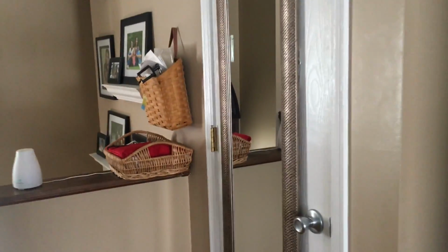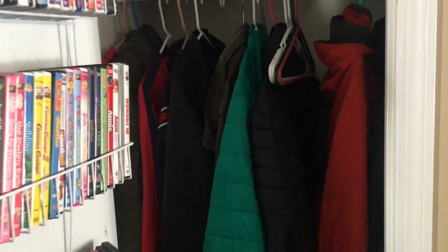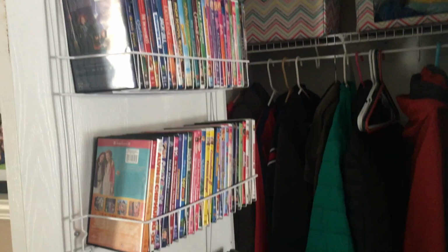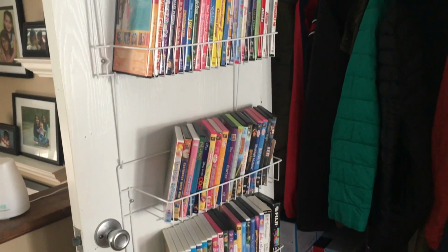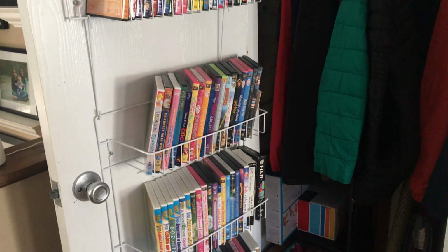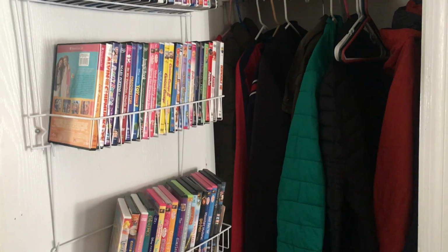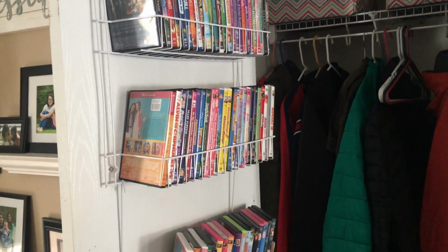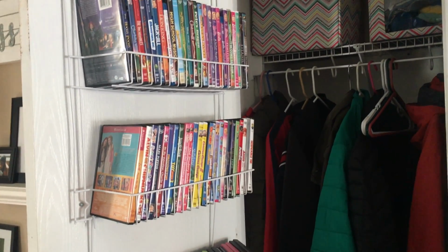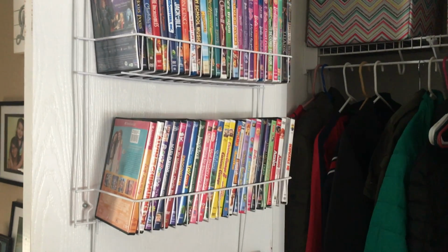So I forgot to film it, but I actually decluttered this coat closet, and I wasn't going to show it on camera because look at our collection of DVDs. I'm not even sure we have a DVD player that works, but I always go with don't declutter things that don't belong to you, and the DVDs belong to my daughters, so I don't want to get rid of them without their consent. That might be coming in a future video, who knows.